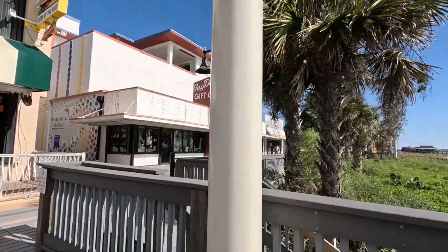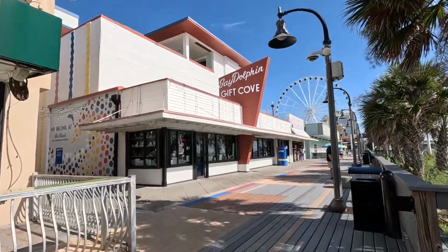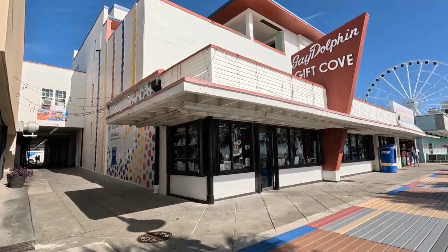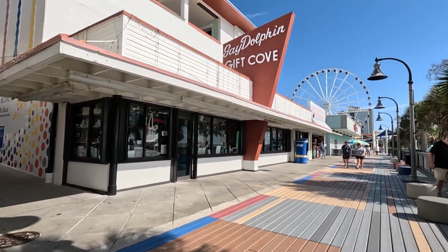And we're gonna go over here by the Gay Dolphin. We do have a video that gives an entire tour of the Gay Dolphin, so if you're interested in that, check it out. This is a giant multi-level gift shop. It's huge. There's also a photo opportunity right here in this alley. We belong at the beach.